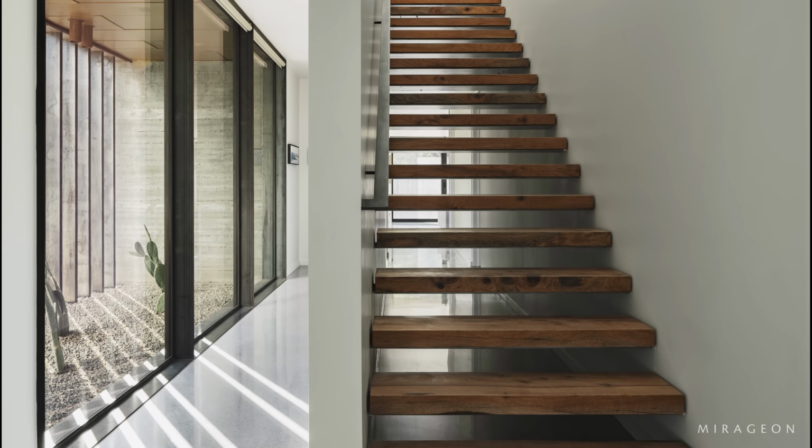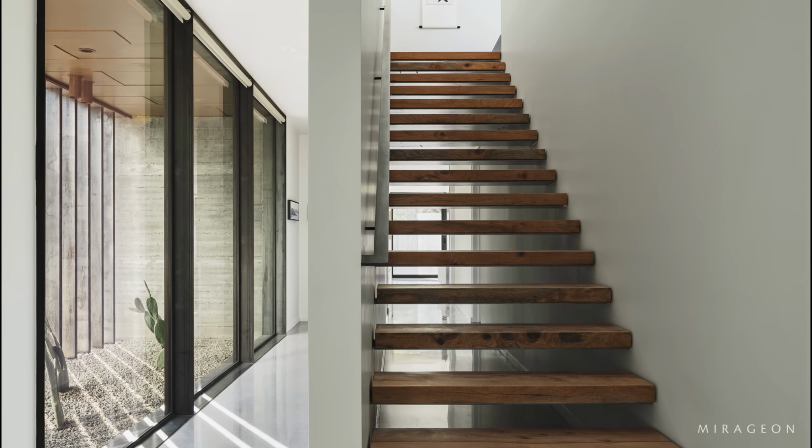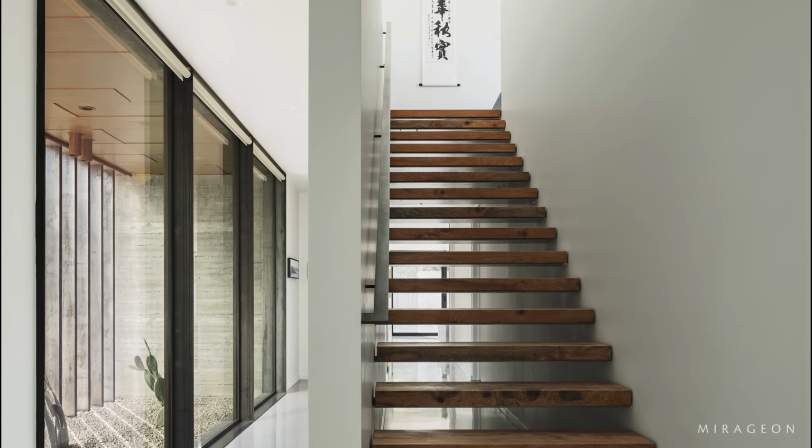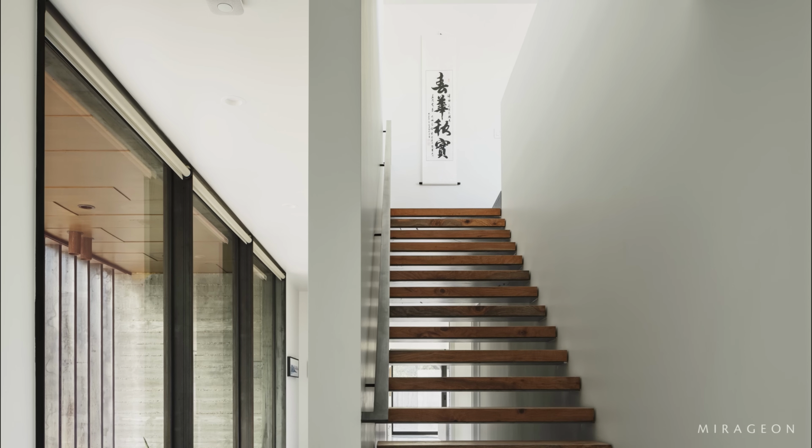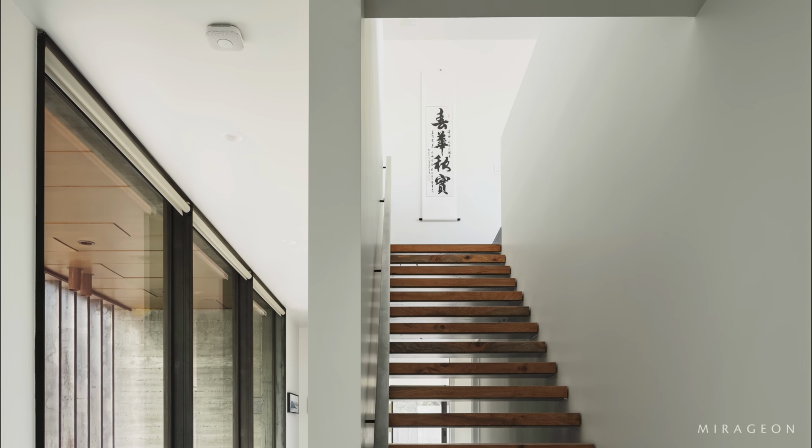Inside, wood adds warmth and a sense of history. A fallen tree was repurposed to craft the custom dining table and the stair treads leading to the mezzanine, where a steel bar offers views of the distant mountains.